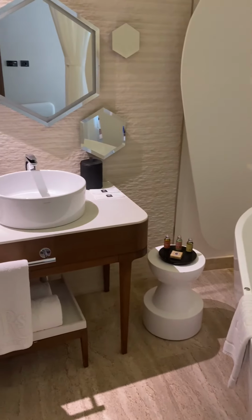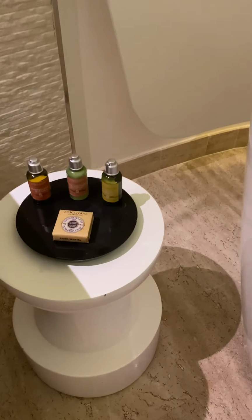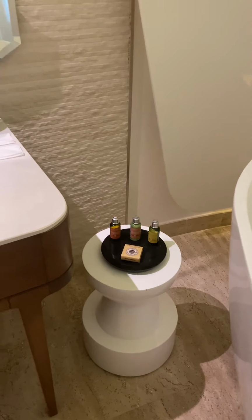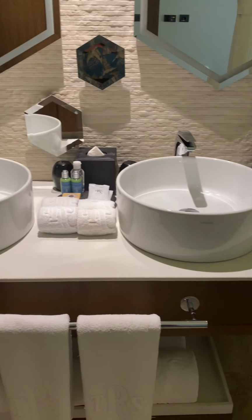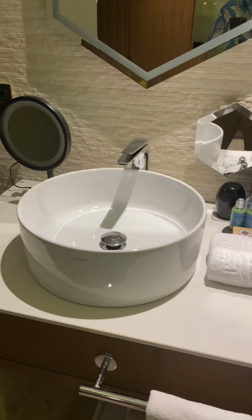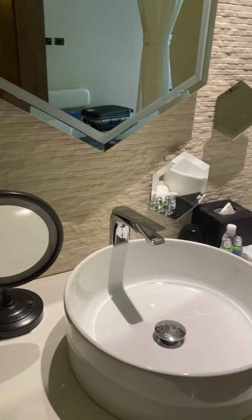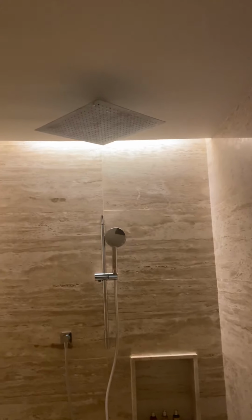You've got the two sinks here, and of course the nice toiletries right there, in case you forgot yours. All right, so I'm just coming over here. And I'm not gonna show you the toilet. I don't know why people show people the toilet. You don't need to see that. But one of my favorite things about these rooms is this rainfall shower.